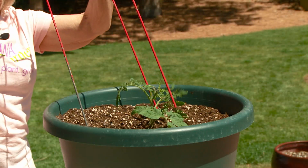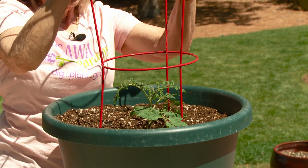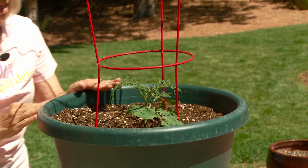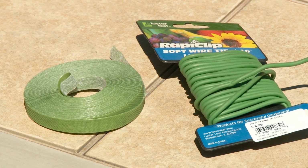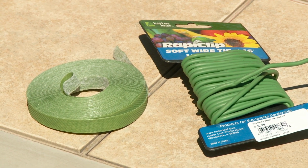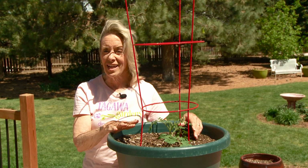Next, I'll set in whatever support I've decided to use. In this case, just a simple tomato cage, which I may need to reinforce later as the plants get heavier. I'll secure the growing plant to the cage with Velcro tape or clips, whatever's handy that won't damage the plant. I'll water this thoroughly to help settle the soil, and then I'll take it to its nice sunny new home.